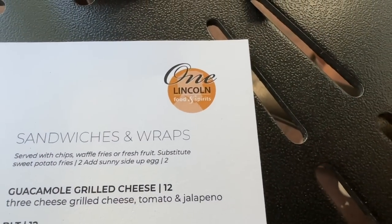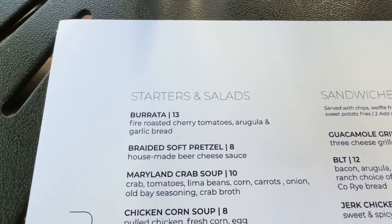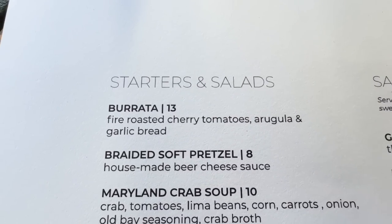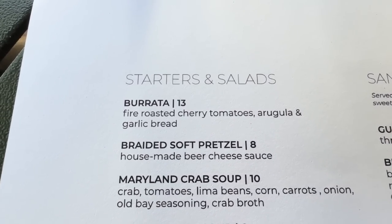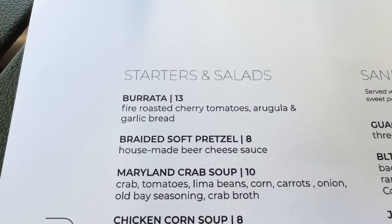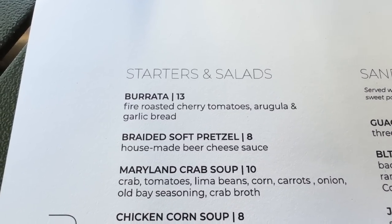Let's look at the menu here at 1 Lincoln Food and Spirits. Hopefully you can hear me over all these trucks. Now they have a very extensive dinner menu, pretty fancy. I think they have lamb and other things on it. Might have to come here for that sometime. But today, just lunch, starters and salad.